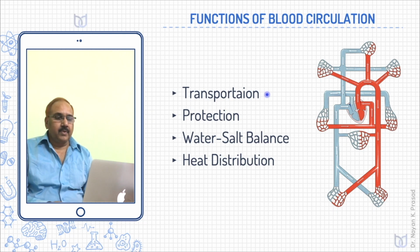When we say protection, the blood circulation provides protection against germs and toxins. Remember, it contains WBCs, antibodies and several antitoxins also. Water-salt balance. This helps in maintaining the level of water and salt in various tissues of the body. And heat distribution. The heat produced at different heat producing centers like liver and muscles is distributed to different body parts, and thus it helps in maintaining a constant temperature.